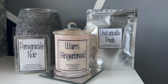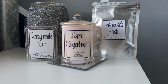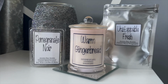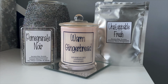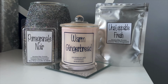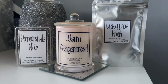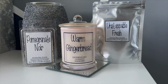So for a little bit more detail, I'll start with warm gingerbread because I burnt that first. This is a soy-based candle, so you have to burn it for an even amount of time. Let me just get the information up again before I do lie to you. You're meant to burn a soy candle for a good 2 to 3 hours, so the melt pool gets big enough that you don't get the tunnel down the middle. They hand pour these, so the wick is right where it needs to be. And you're not meant to burn it for too long because of the width of the candle. I'll put more information down below, but I'm making it sound more complicated than it is, so I'll shut up. It's just a candle and it is lovely.